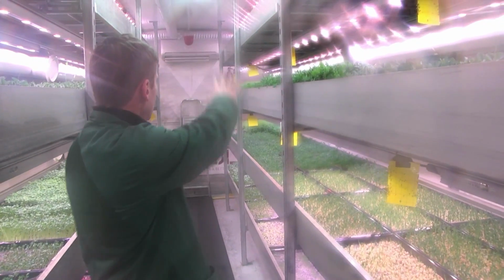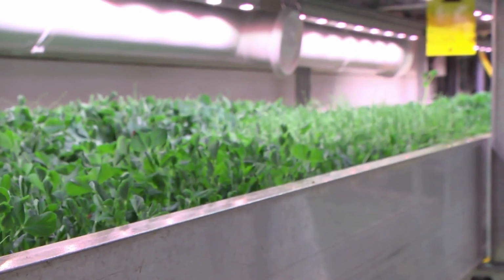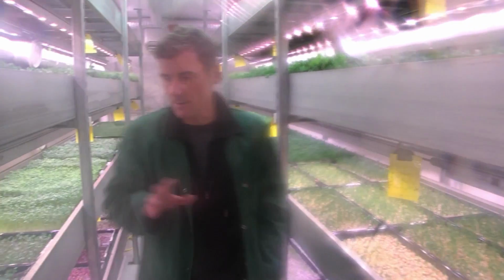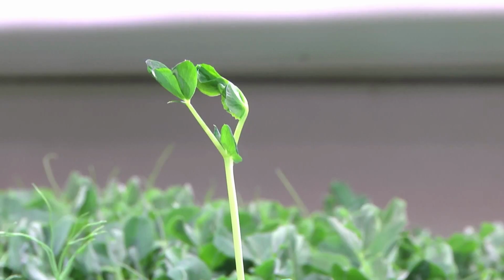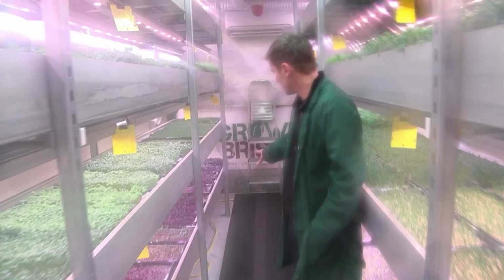What you can see here on this side are pea shoots. These pea shoots are very popular with all the chefs and with the public. They take about 2 to 3 weeks to grow in this system. Then the other crops we have are a lot quicker, which we call microgreens. So here we have different kinds of radish leaf, very spicy radish.